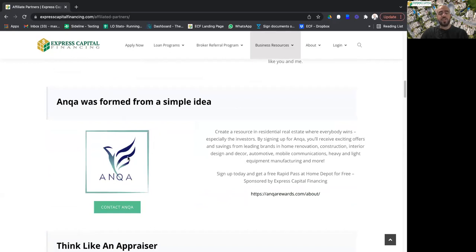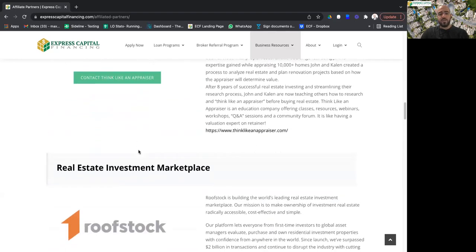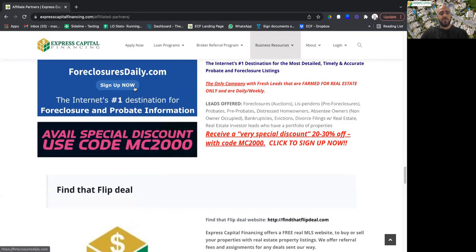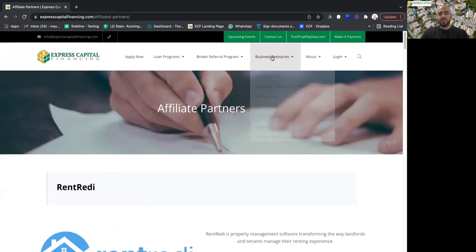All of our borrowers will get a membership to Anqua, which is going to give them one of the bigger benefits of being a part of this. It's an entire program. I would recommend everyone check it out. One of the biggest things that comes with it is a free Rapid Pass for Home Depot, which gives you about 20% off all your purchases. And look through it, they can find lead sources, ways to find more foreclosure deals, and just get in front of more properties.